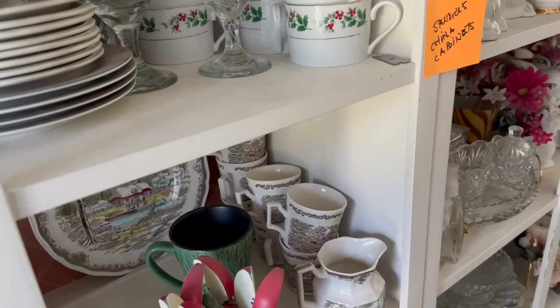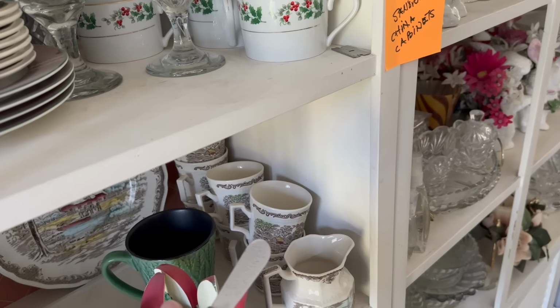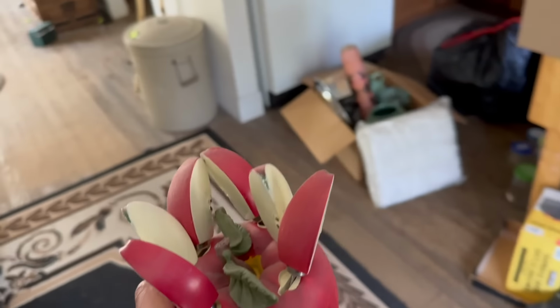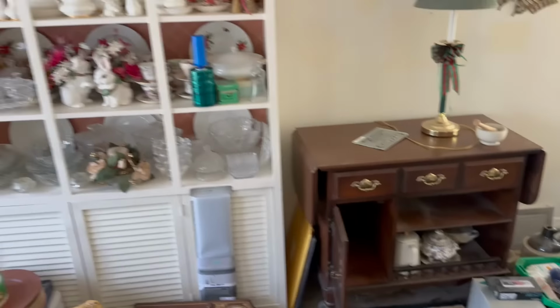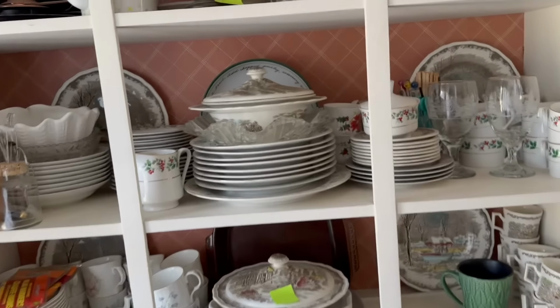What is that? Is that for holding your... Oh no, they're like little knives. I have no idea in what context you'd use that. Somebody might actually buy that. I'm going to put that in the let's try and sell it pile because I don't have a whole lot in the let's try and sell it pile so far. Quirky, weird stuff like that might just be the sort of thing that somebody might bid on.